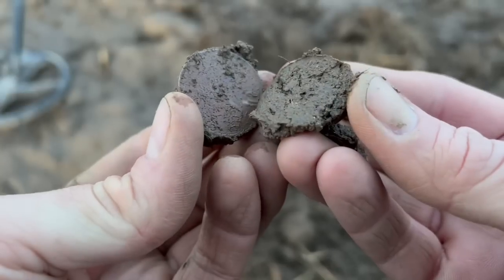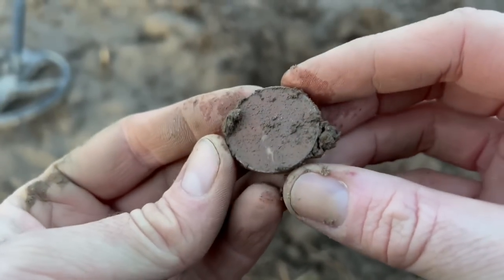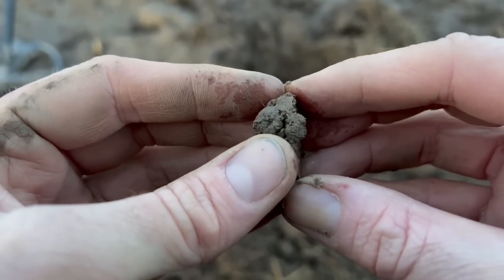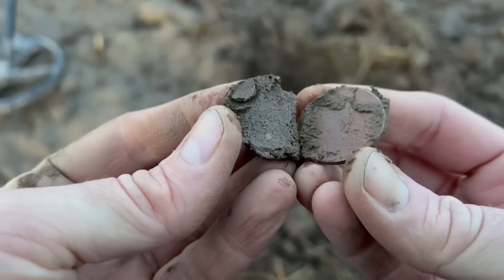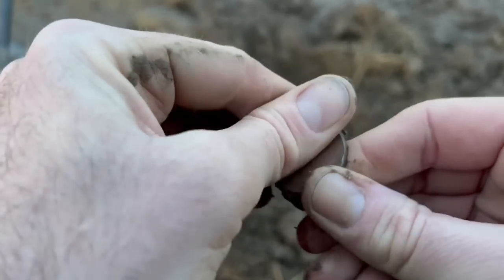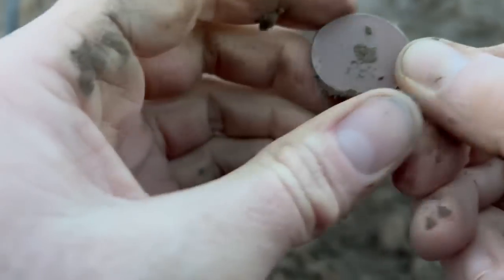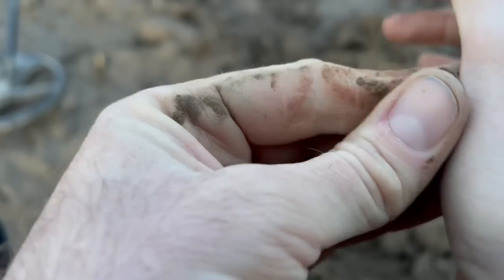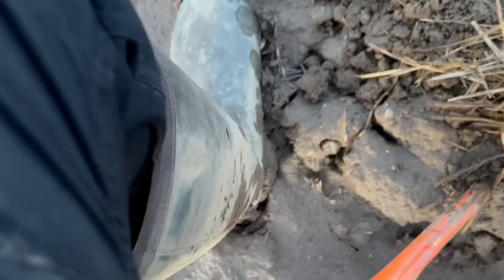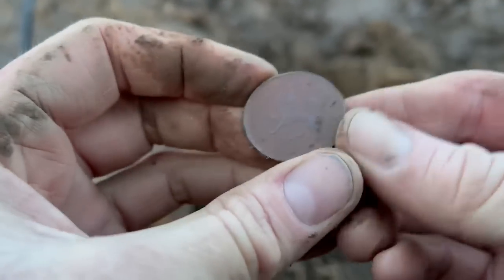It's a spendable. Well, it's not. It's kind of a spendable. It's an old 10 pence, so it's going to be Queen Elizabeth II. Not going to take much safety when it comes to cleaning it up because it's not an old coin. Oh, shock horror, dropped it. See if we can get a date off it.